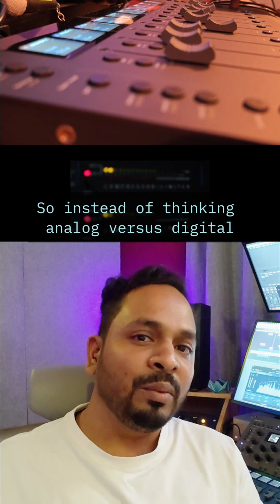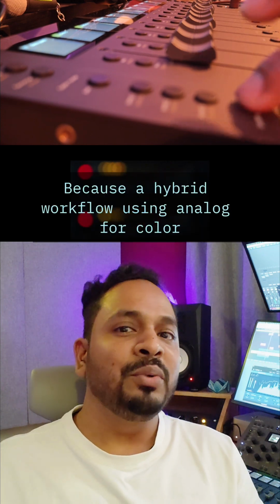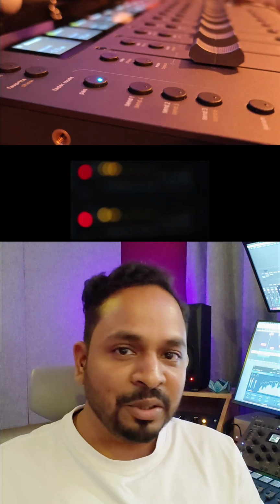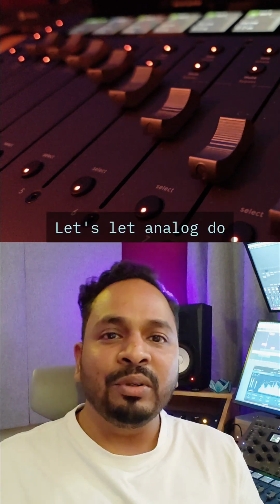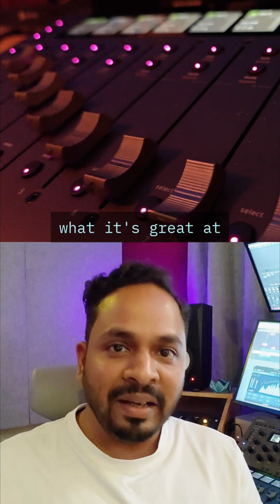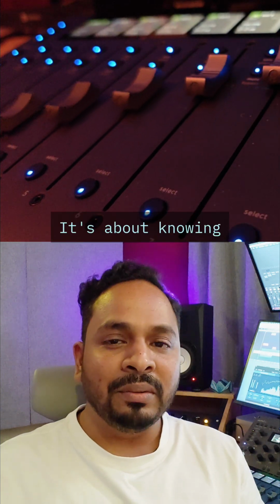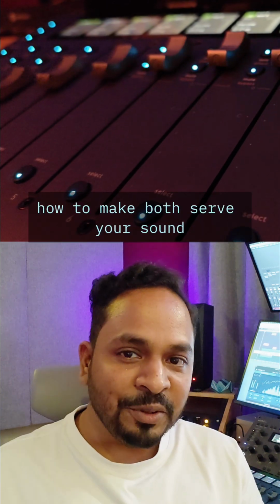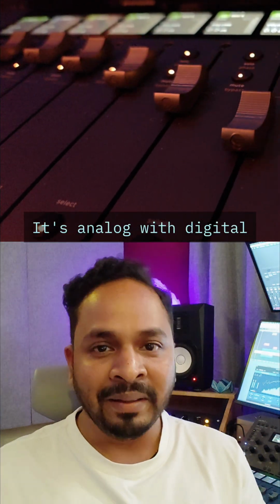So instead of thinking analog versus digital, maybe the better question is, how can I make them work together? Because a hybrid workflow, using analog for color and digital for control, gives you the best of both worlds. Let analog do what it's great at and let digital handle the precision and flexibility. At the end of the day, it's not about picking sides. It's about knowing how to make both serve your sound. And it's not analog versus digital, it's analog with digital.